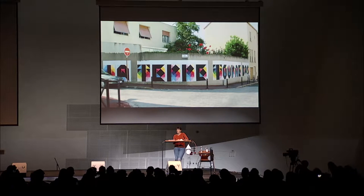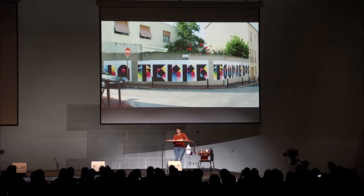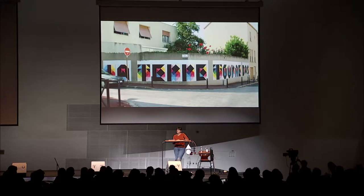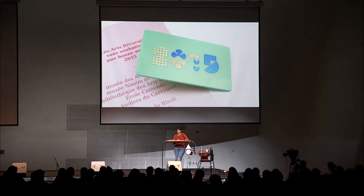And I also try to make experimentation with type. For example, big posters that are type grids, and they were painted in black to put some poems in the public space. It was in a small city near Paris, Fontenay-sous-Bois, and it was a sort of experimentation of public space to put poems in the streets.